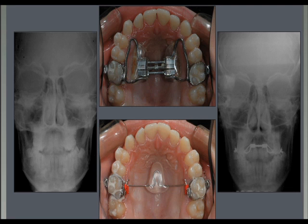We expanded first the upper arch with a rapid palatal expander. Then we place a low parallel bar to get some vertical control of the molars. You can see from the PA, left and right, that we were able to expand bodily the upper arch and the teeth.